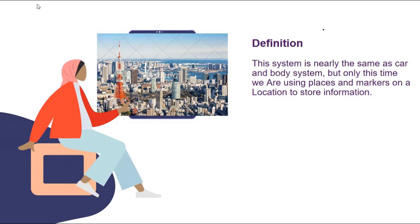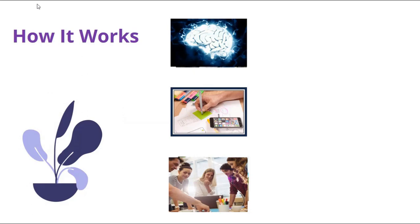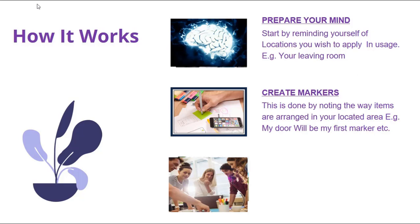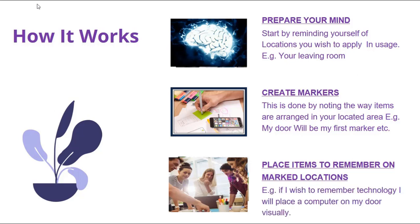This is how it works. First, you prepare your mind. This is done by reminding yourself of the location you wish to apply the memory system to. Then, you create markers. This is done by noting the ways items are arranged in your allocated area, the one which you identified in part 1. Then the last step involves placing items to remember on the marked locations. For example, if I wish to remember technology, I will place a computer on my door visually.